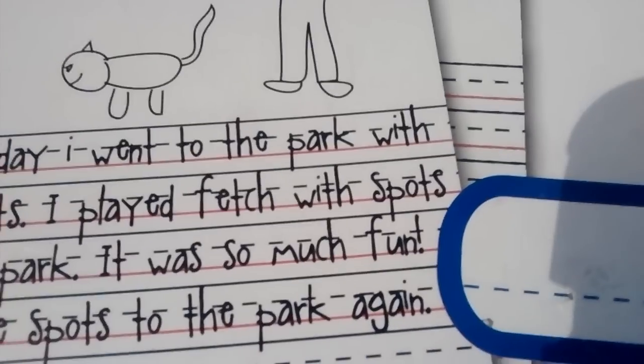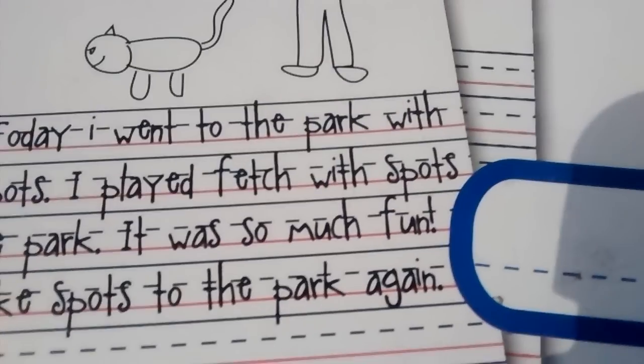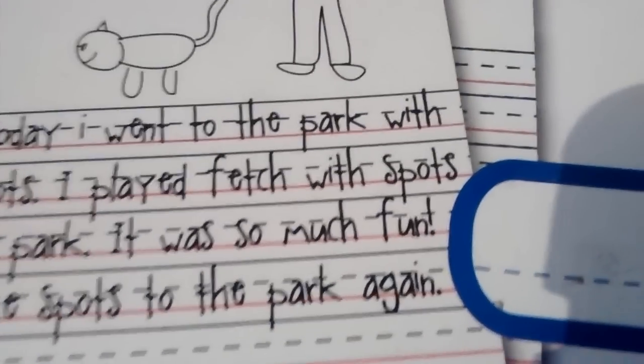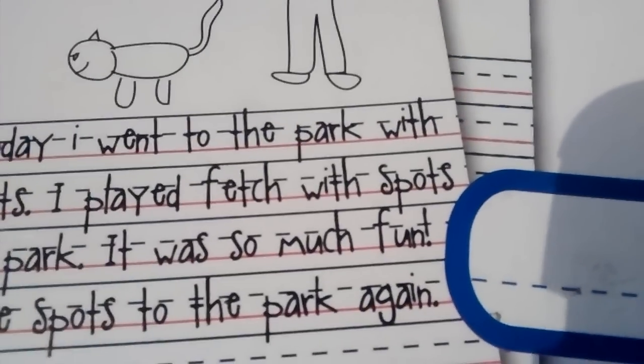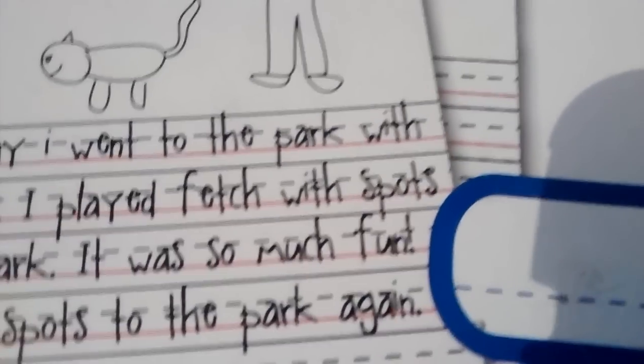My kids, my older kids, learned how to read when they were 3. And they would just pick up books and bring them to me and read. And I thought, wait a minute. I didn't even think they were ready, but they were reading the books.